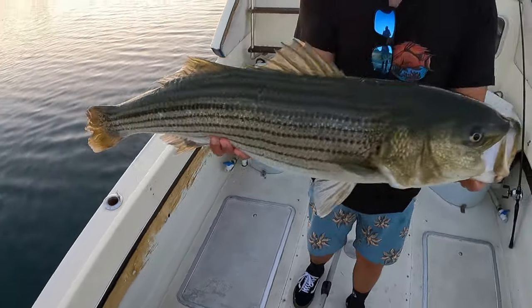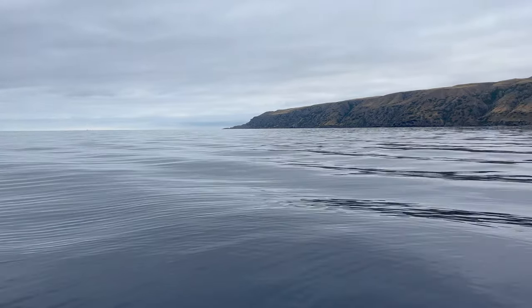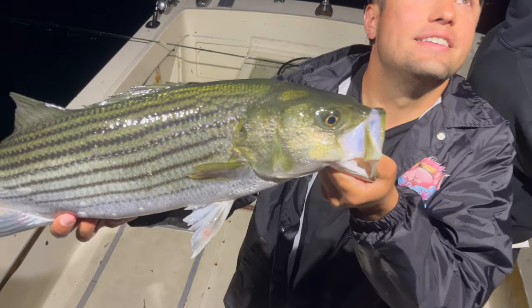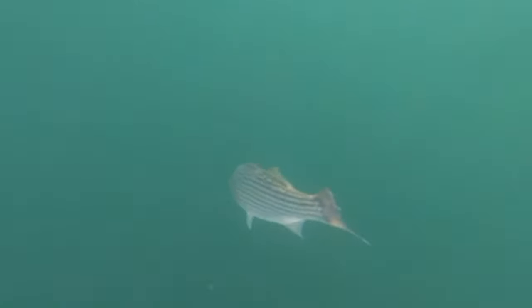The striped bass, a fish that has been lurking in Southern California's waters since the 1980s, stalked here and forgotten about. From the drag-ripping bluefin to the big old yellowtail, there's a game fish that has been going under your boats, under the radar. And this is the Southern California saltwater striped bass.